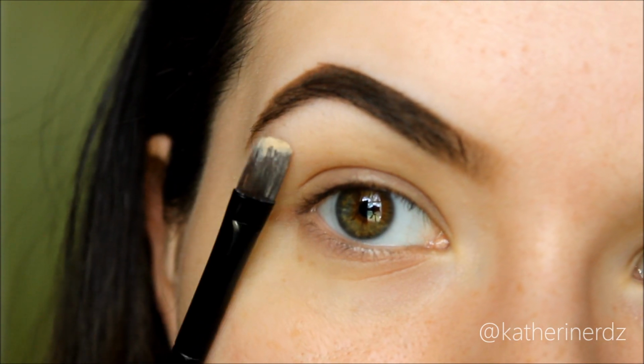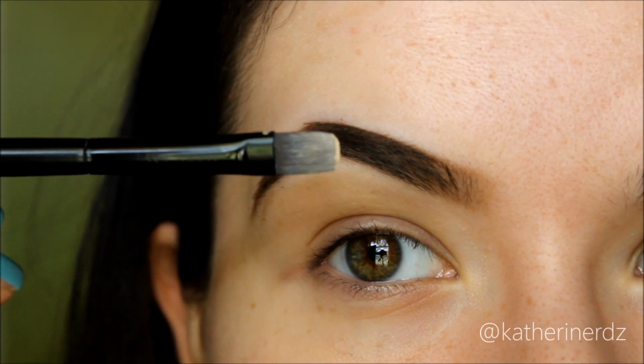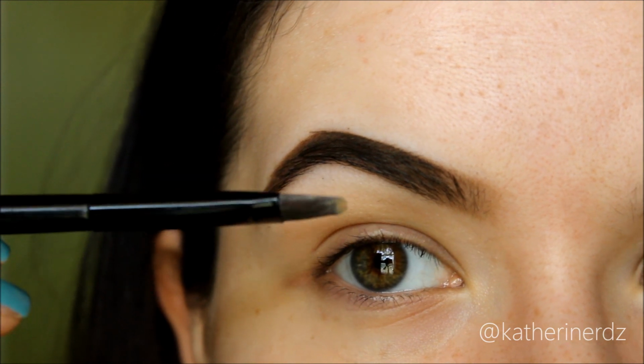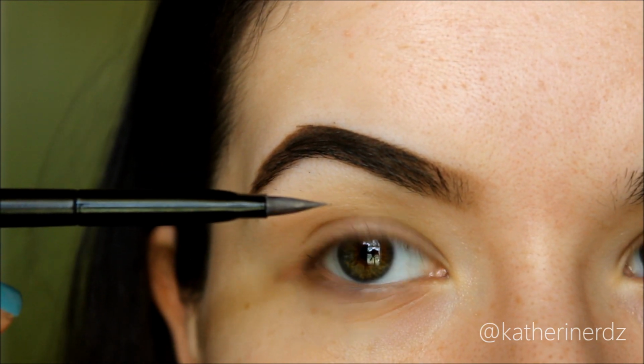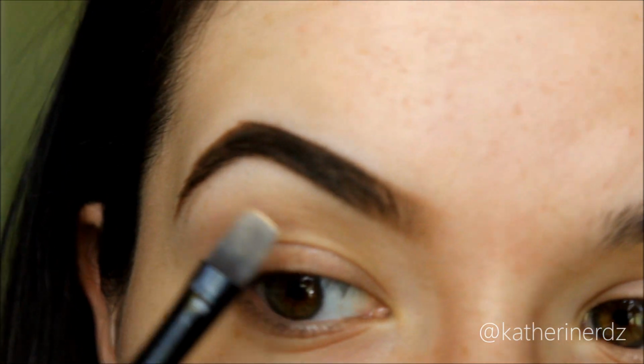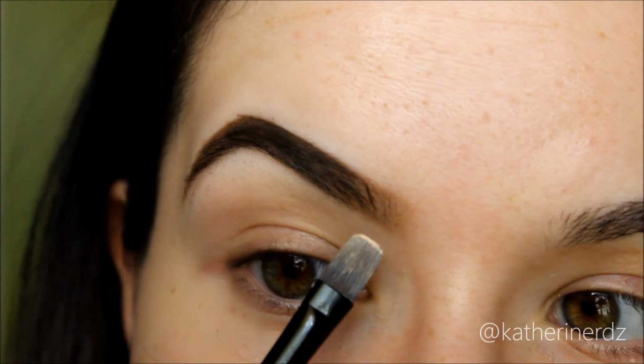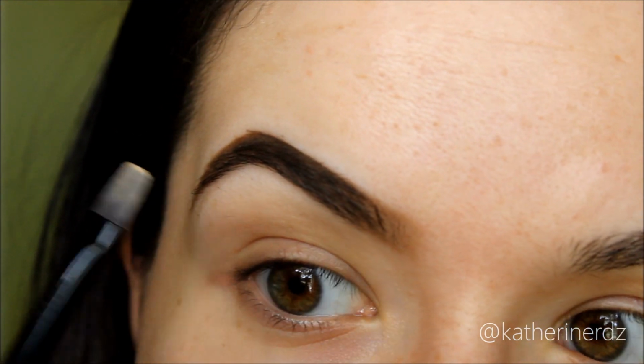Just taking a little bit onto your brush here, and use a flat brush. I'm using my Mary Kay Eye Cream and Concealer brush. This has a super flat point, or I should say flat edge. It's long here but flat here, so that way you have a lot of control over the edges of your brow. And I usually like to start here at the very beginning of my brow, and then I'm going to start working my way out.